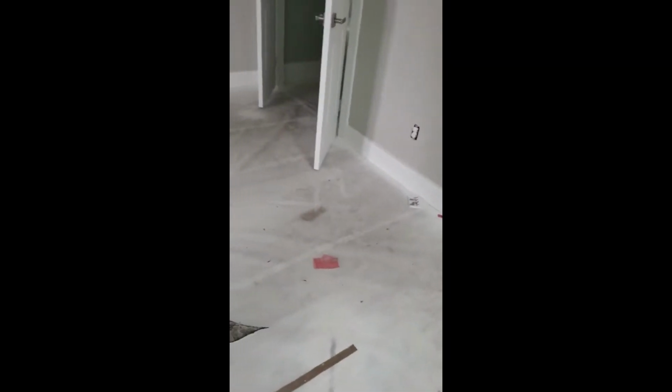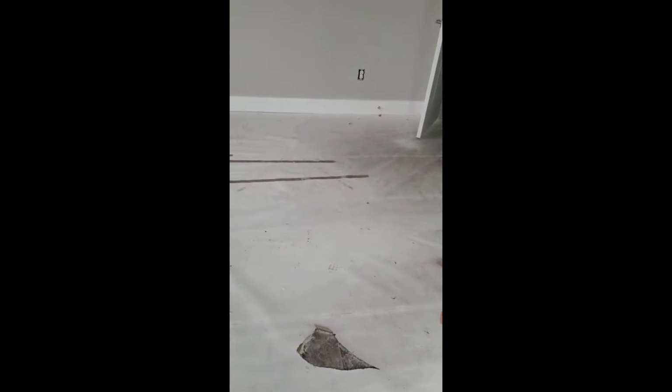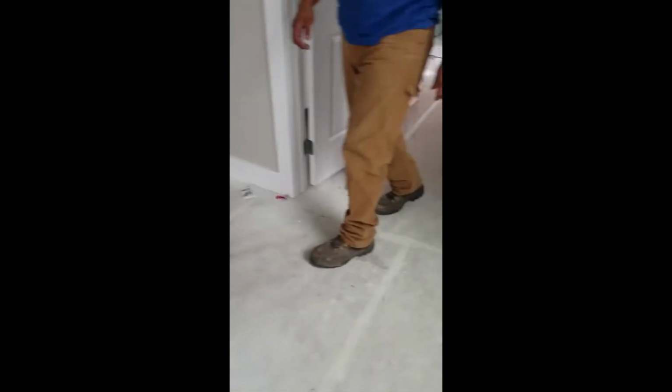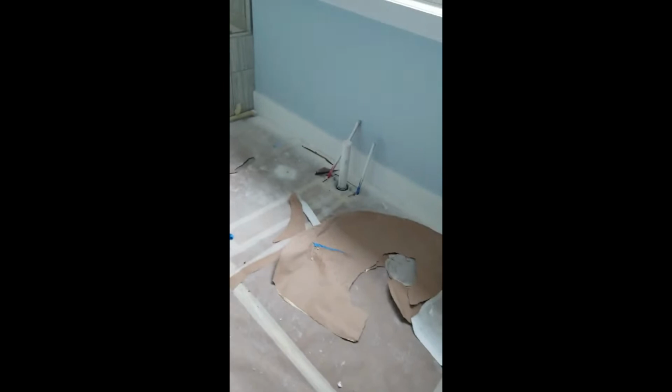Here's the bathroom. This is gonna stay. I don't know if it's supposed to be that color. Everything else is stainless, so I'm gonna take a guess. All this paper's gonna stay. I'm taking this a freestanding tub. It's gonna be there.